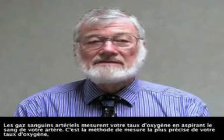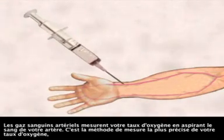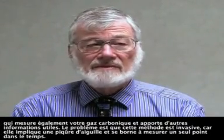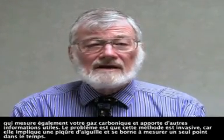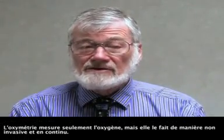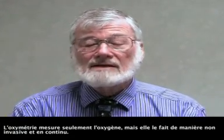Arterial blood gases measure your oxygen level by drawing blood from your artery. It is the most accurate measurement of your oxygen level, and it also measures your carbon dioxide and provides other useful information. On the downside, it is invasive, it involves a needle stick, and it measures only a single point in time. Oximetry measures only oxygen, but it does so non-invasively and continuously.